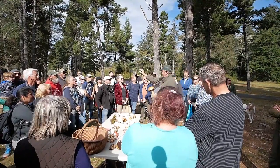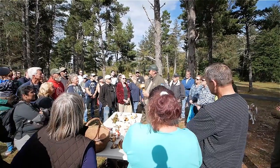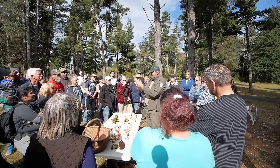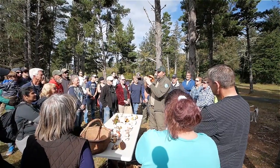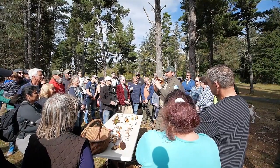So this is the same mushroom, but a younger version of it. And you really want to get them when they're nice and young and firm. This one's actually fairly young. The pores will eventually mature to a brown color.